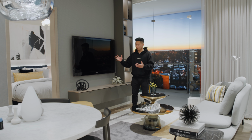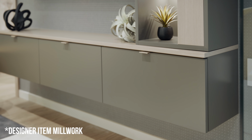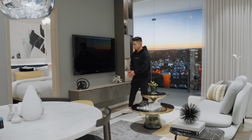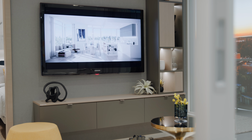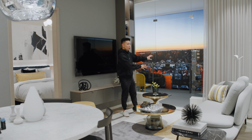I also really like this whole TV media cabinet right here, where you have shelving for decor as well as some storage that is all off the ground once again to make the place feel a little bit larger. There's also plenty of room for a large TV, like 55 inches at the very least. And from there, you're able to enjoy some TV while you look out into this great view on your balcony.